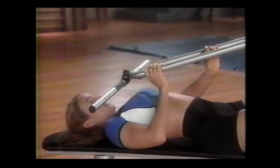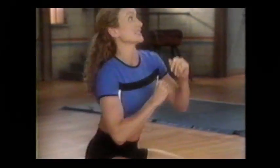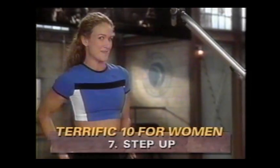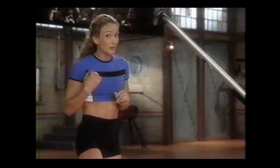Now, to get this out of the way, I'm going to go ahead and spin the nut, get it out of the way so I can sit right up, and now I'm going to go into the leg exercises. My first leg exercise is called a step up, and it's great for shaping and toning those hips, thighs, and butt. And isn't that the number one problem area that we have?